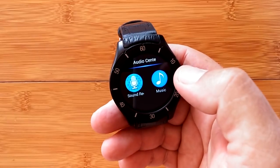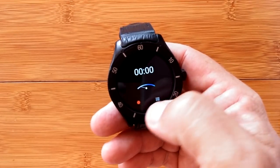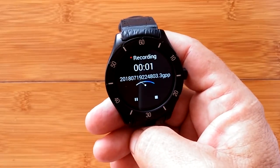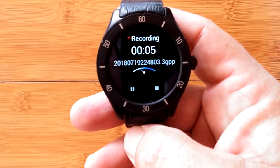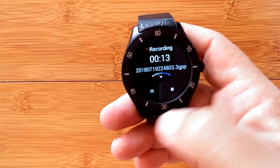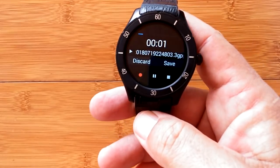Audio center is right here for a sound recorder and a music player. To get an idea of the volume, we will record a little piece. Now notice the microphone's not bopping very much, so I'm going to bring it up and talk right to my wrist. This is me talking to my wrist, and I'm going to pick up bread at the store today. There we go, and now I'm back here. Let's hit stop. Let's hit play. Oh, it's really soft.